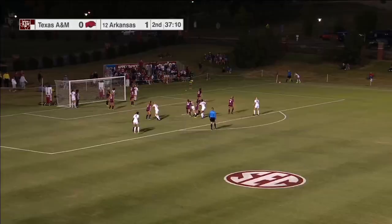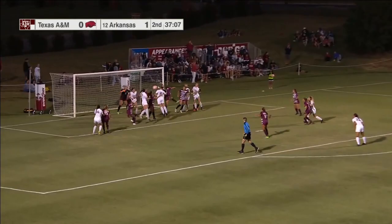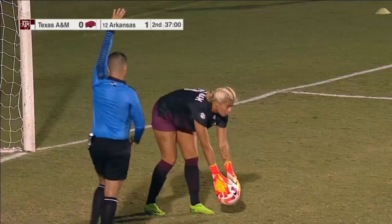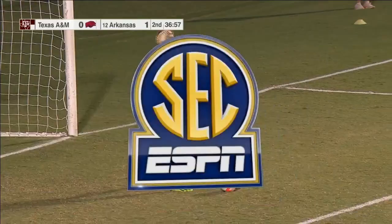Corner here for the Razorbacks. Header in front, bounces down again. Flag has gone up on the far side. Caldwell was able to leap out on that before it pierced the net.